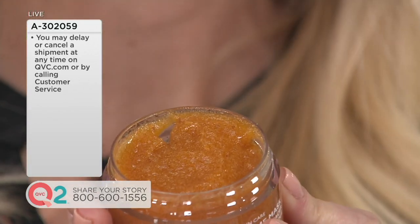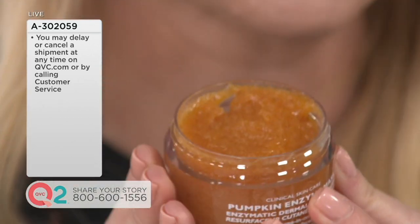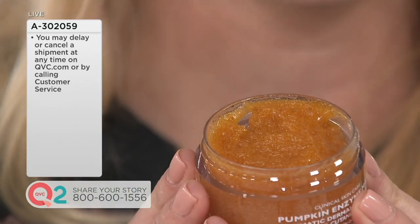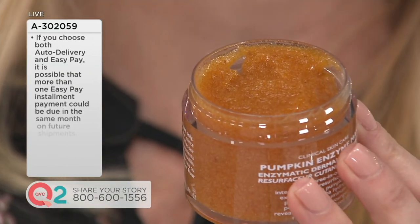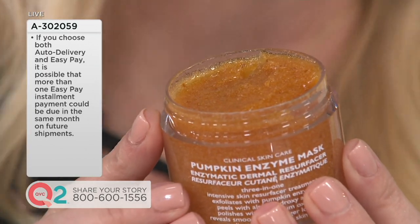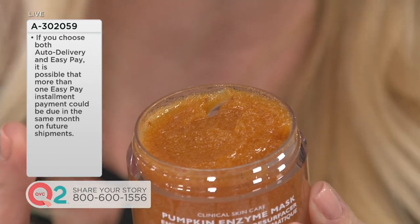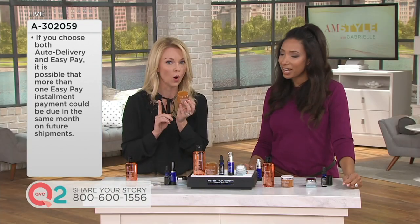Instagram. Yes. They love demonstrating this mask. This is crazy good, not just because it smells like pumpkin pie, which is perfect to transition your skin into the fall season, but this actually does a 3-in-1 treatment to your skin. It actually exfoliates your skin, it peels your skin, and it polishes your skin all in one simple step.